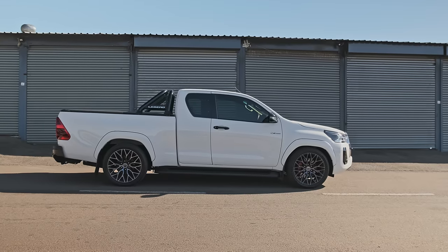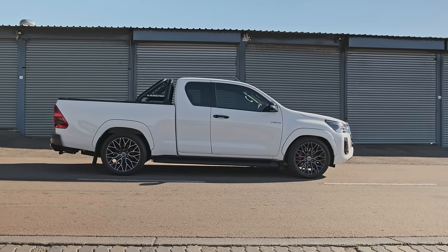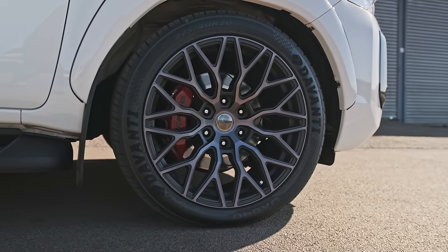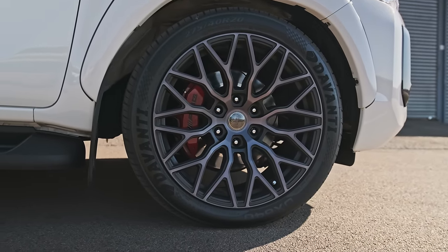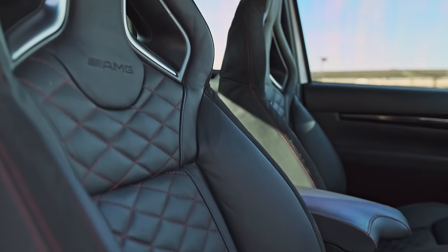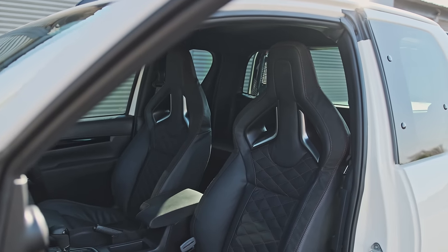Yeah, so basically we try to mimic, is that the right word, to put some AMG love into the Hilux. It's got AMG brakes in the front, it's got AMG lookalike wheels, and then the interior, as you can see, is AMG seats, custom made for me by ASG.